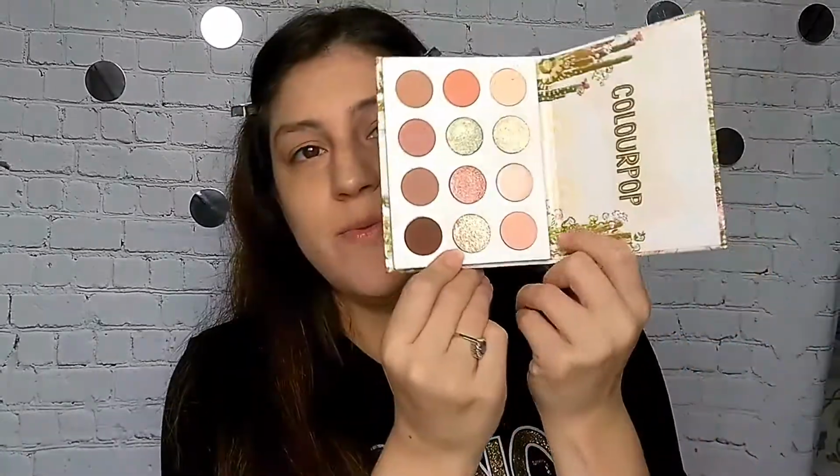Alright, and with my finger today, I am going to apply Spirited, which is right here on the second row, this last shade. I'm just going to use my index finger and press it into the very center of the top of my eyelid and very gently press it underneath my lash line here.